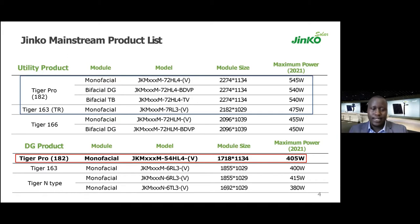I hope you understand how we achieve high power for PV modules in our power class development. There are two main ways: either you can increase the wafer size, or rather the cell size, or you can increase the number of cells. For the utility scale products, these are mainly 72 and 78 cell modules. And we also categorize them as either monofacial or bifacial.